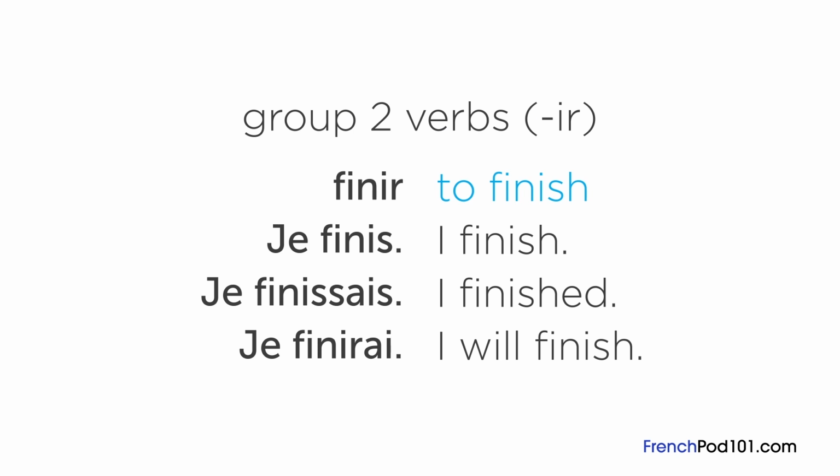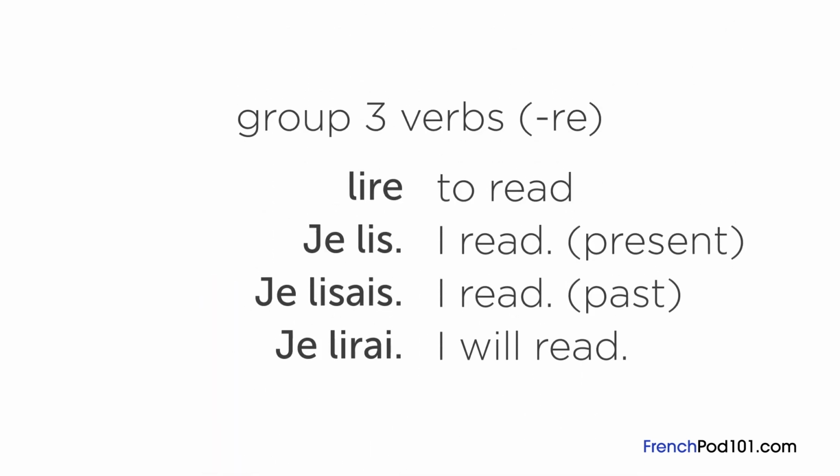To finish is finir in French, and it comes from the second group because it ends in ir. Je finis, je finissais, je finirai. Finally, a verb from group 3. To read is lire in French, and it comes from the third group because it ends with re. Je lis, je lisais, je lirai.